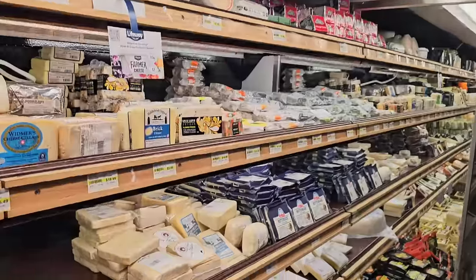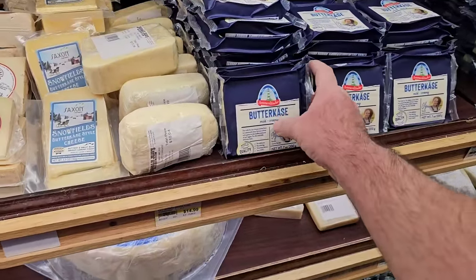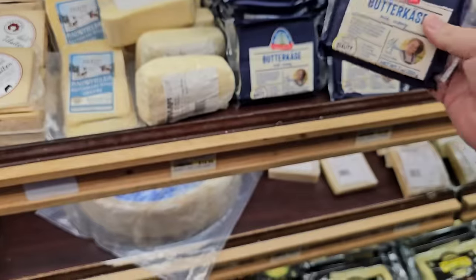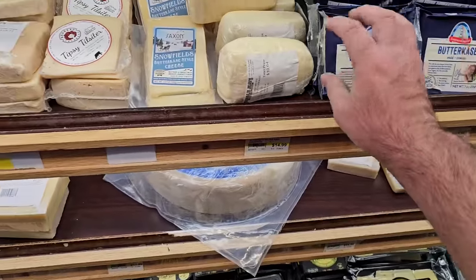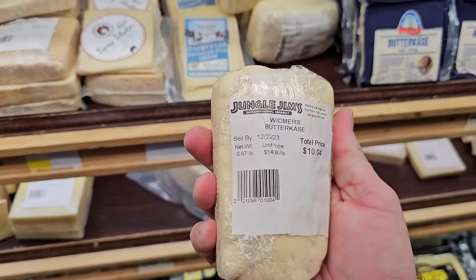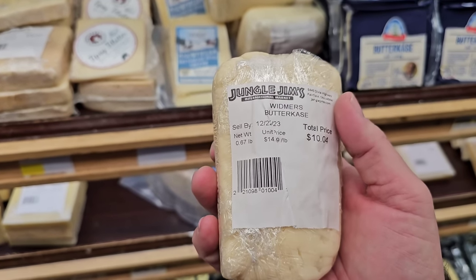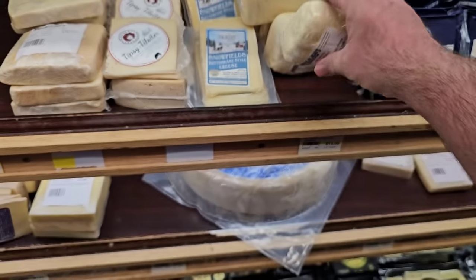Germany up here. Look at this. Buttercase. I'm not really sure how to pronounce that there. If you have trouble pronouncing it, it's probably a pretty good cheese. This one is Jungle Jim specific, I guess. The Windmer's Buttercase, $10.04 for that.